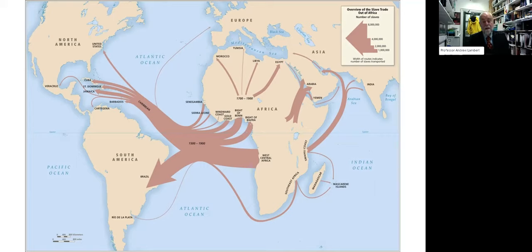So it's constantly moving, but across the period we've got around 12 million people moved from 1815 through to the end of the trade in the 1860s. So that gives you a rough idea how many people are being moved every year. The figures are fairly static across the period until well into the 1850s, when they start to drop off.